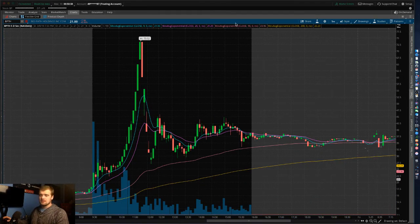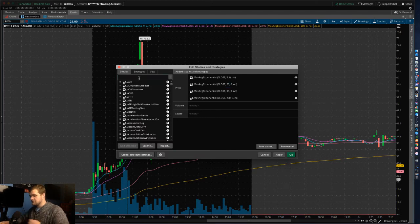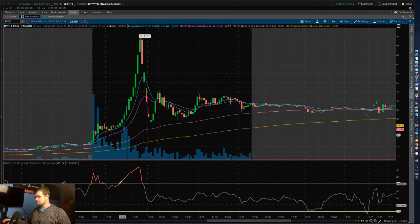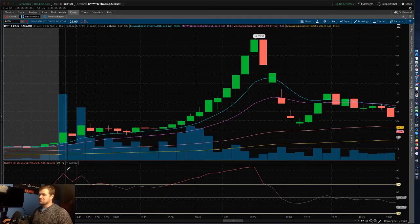We can always look at the relative strength index. If you don't know, guys, just pull up the RSI. It's super easy. All you have to do is click Edit Studies, type in RSI, boom, put this in. What it does is it's the overall strength index for the stock. So as it breaks above 70, that means this thing is going to crash at any moment. That's the best way to put it.